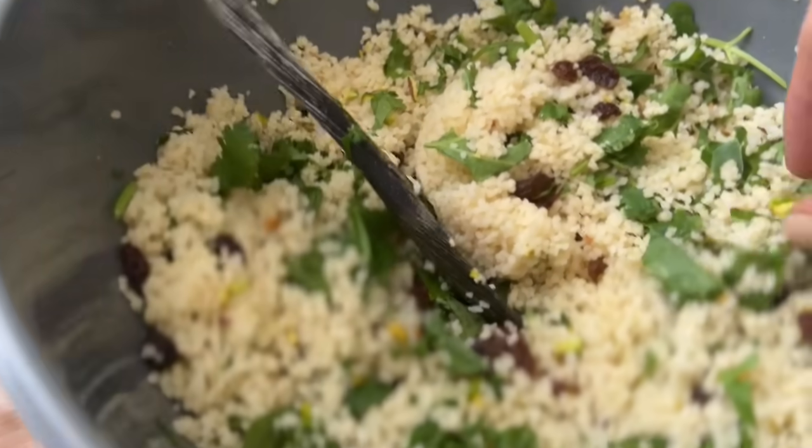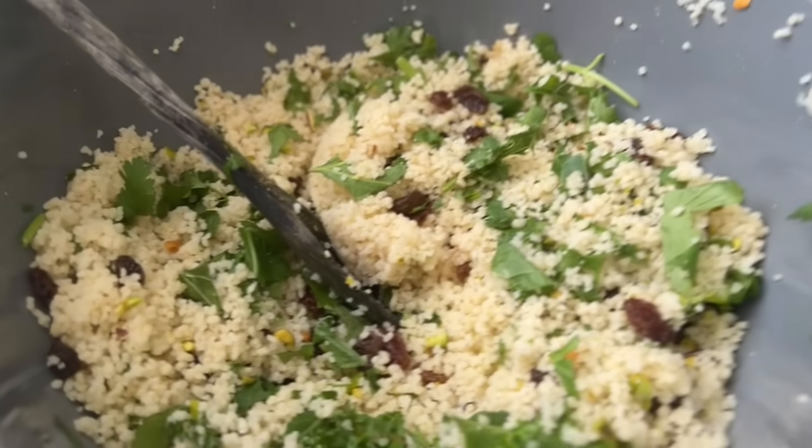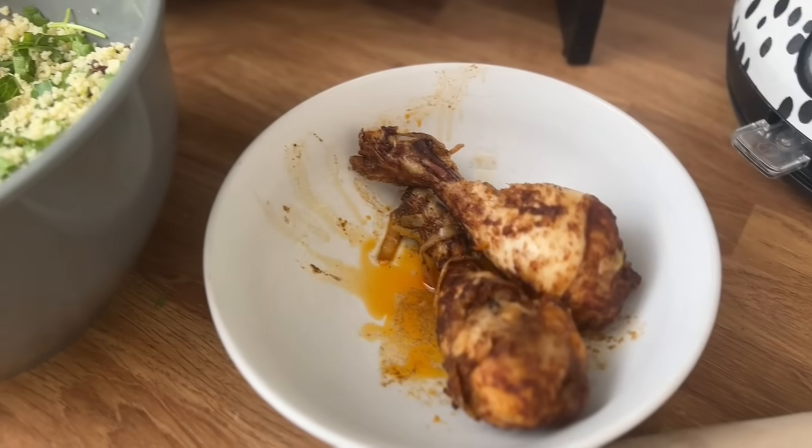I had some pistachios, which is a bit bougie, isn't it? But I did in the cupboard, so I just got a few, put them in a plastic bag and smashed them up. And some raisins. And that is such a nice little light salad. Oh, good. They're leftovers.